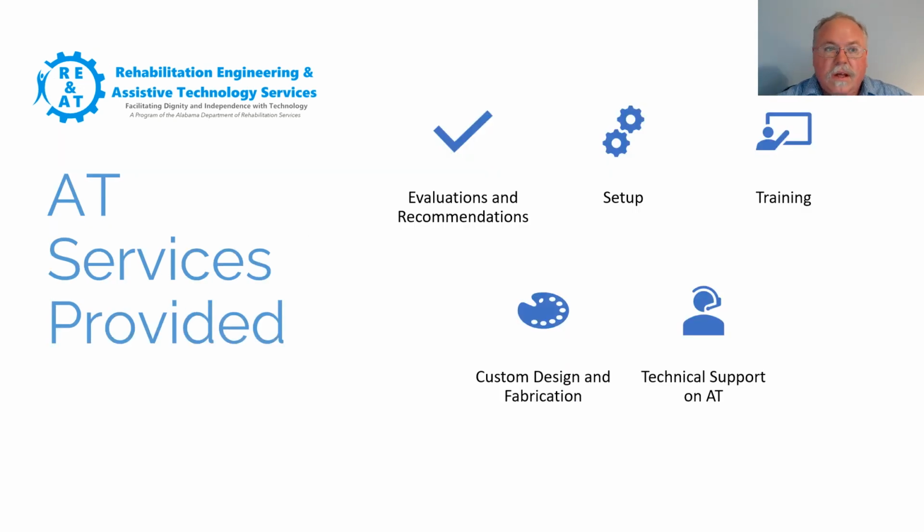And so in our program, the services that we provide to people who are enrolled in one of our agency programs include evaluations for assistive technology and recommendations. We will set up technology once it's been purchased, and we will provide training on how to use that technology as needed. For individuals who have extra needs for something that might not be commercially available, we provide custom fabrication and design services. And we can also provide technical support for individuals who have active cases with the agency.